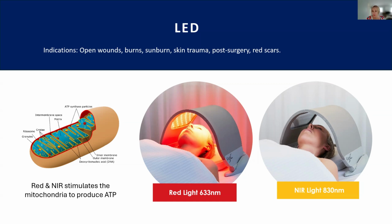The mitochondria in our cells, known as the powerhouse or the power plant of our cells, produce adenosine triphosphate, or ATP, which is absolutely essential for cellular function and wound healing. We need it. Now, when red and near infrared light are absorbed by the mitochondria, and specifically by a component in the mitochondria called cytochrome c oxidase, it triggers a process that converts the light energy into chemical energy. This conversion boosts ATP production, providing the cells with the energy needed for tissue repair and regeneration.